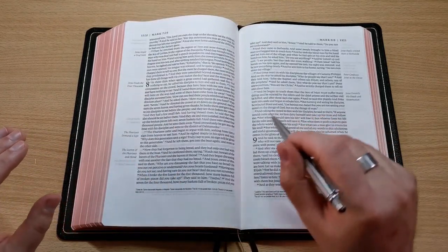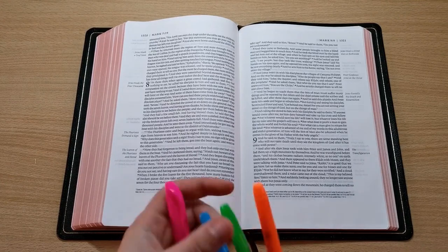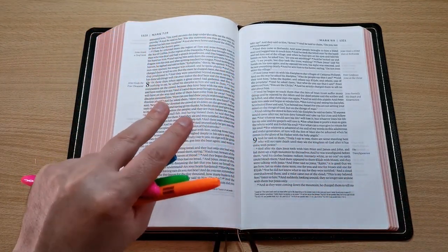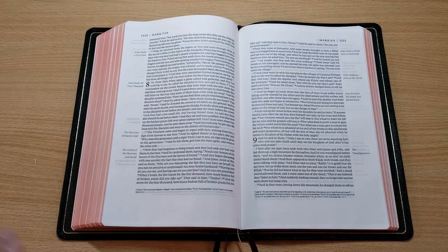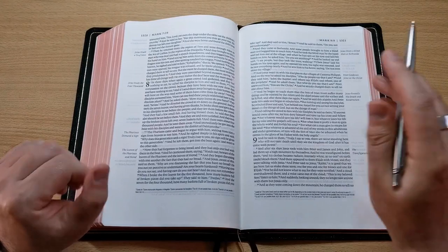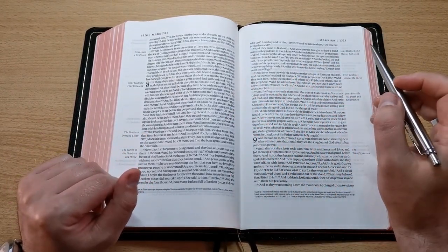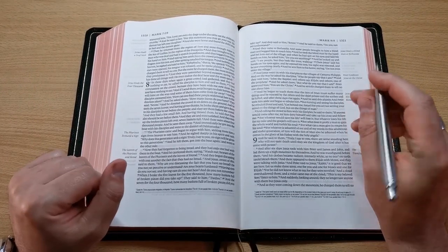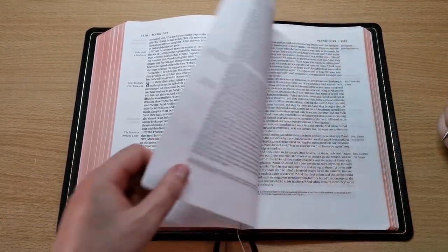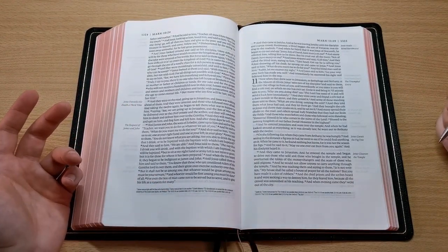If you like marking with color codes, like using highlighters, you're going to find that this black letter is going to work with you, no problem. There's not going to be any distractions with red letters getting mixed with the colors that you're highlighting with, so spot on.